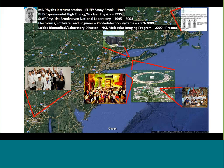So I decided enough with that, and the position opened up with Dr. Choyke's program, and I was hired at the National Cancer Institute. Dr. Choyke's program is the molecular imaging program. It's an intramural program with the NCI, and it covers the full range of preclinical to clinical pathways for drug discovery. So it's a small group, but it covers basically the full gamut of work from ex vivo cell lines through preclinical work with biodistributions through actual clinical trial work.